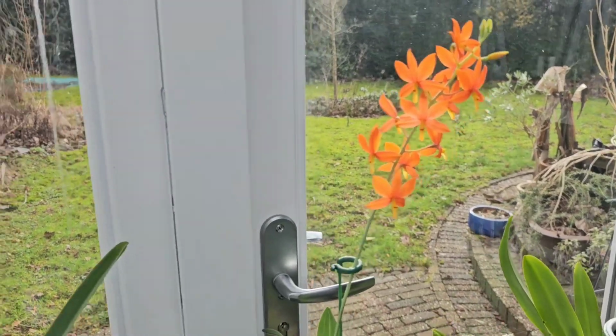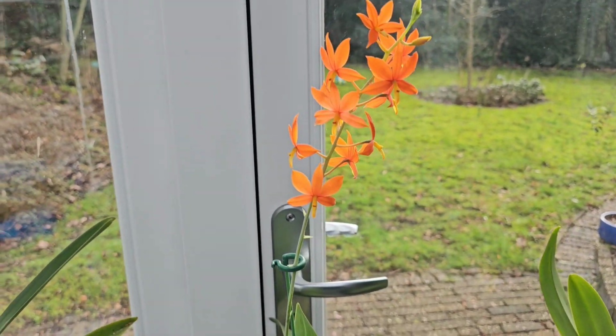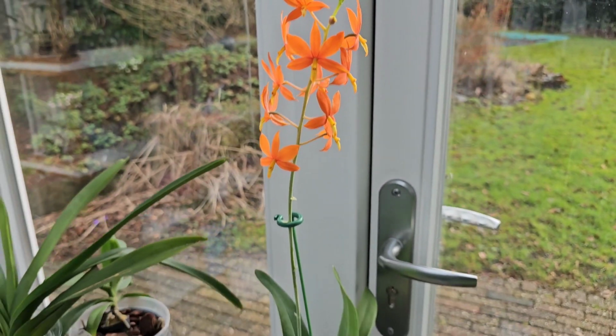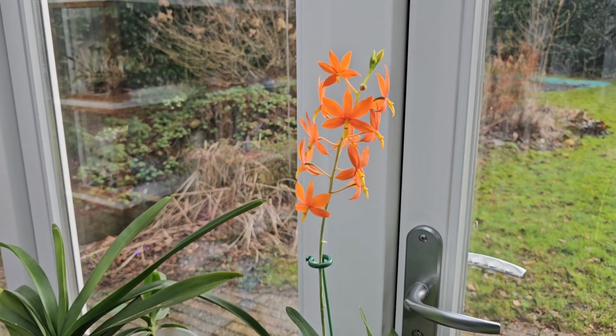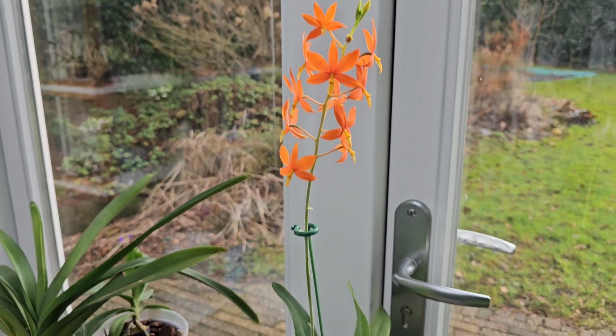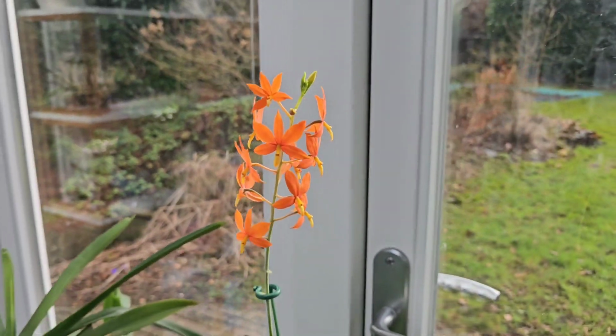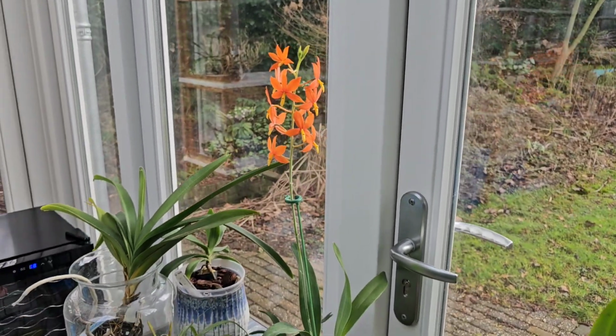Another one in bloom still, the Encyclia vitellina. It's been blooming for some time now, since I think the start of January, something like that, so probably about a month. But really nice plant and a regular bloomer for me.